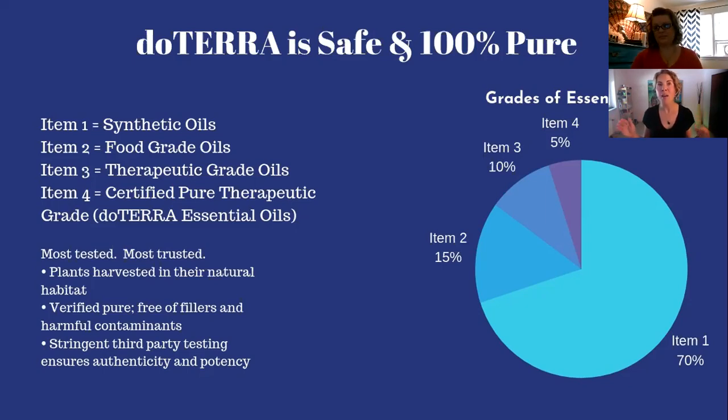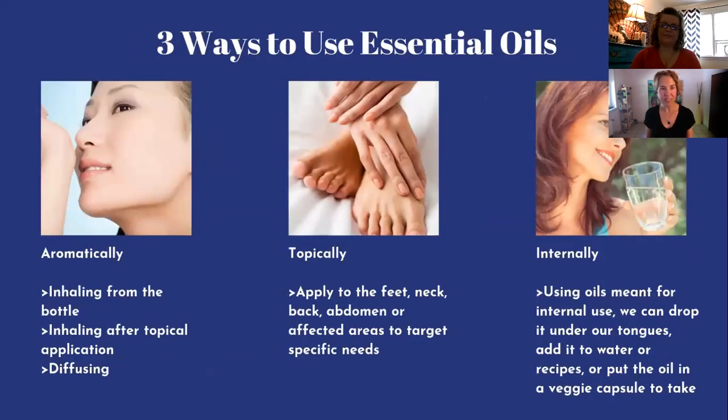It makes them easier to grow in their native environments. You don't have to use so many chemicals, etc. You don't have to use any chemicals in most cases. And ultimately, there are no chemicals in the finished product of the oils. Every single doTERRA oil that you get is tested and certified to be 100% pure and free of any contaminants, pesticides, heavy metals, anything like that. There's no filler ingredients. It's just pure essential oil in your bottle. So you can go ahead and move to the next slide.